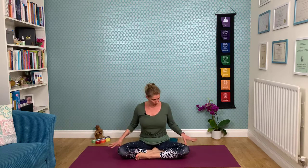Allow yourself to find the stability in the lower body, relaxing the shoulders, lengthening the spine, and softly closing the eyes. Make any adjustment in the physical position to feel comfortable, and then bring your lips into a smile. So smile to yourself. And imagine the same smile on the lips coming into the pelvic region. So like the same smiley face is in the pelvic region.